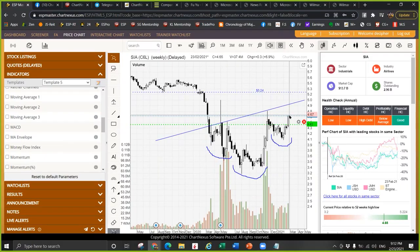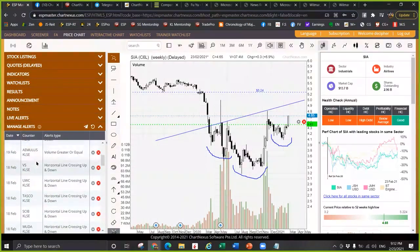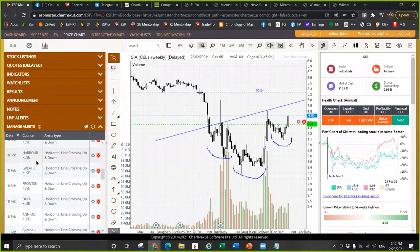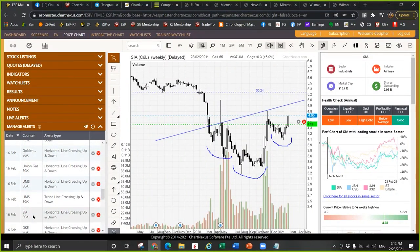Last week when we were looking at SIA, it was doing 440s. 440, 439. So it hadn't broken out of this 443 yet. I remember we set an alert at 443. There you go, the alert at 443. We set the alert together. So let us revisit 443 SIA. You should be able to see the SIA alert right here, that we set last week. There you go, SIA last week, the 16th of Feb.